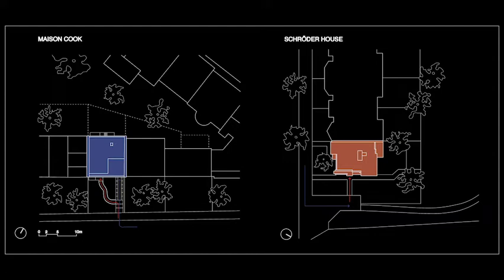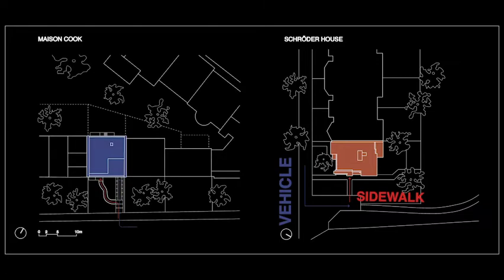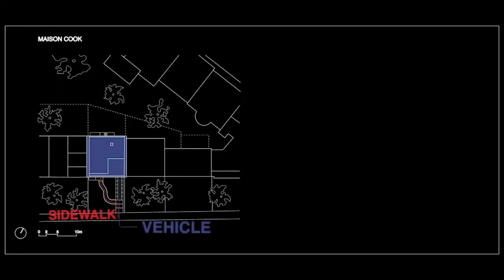When it was built, Schröder House was located at the end of a residential terrace of upper middle-class homes, with a small road servicing as access. It can be approached 3 ways: on foot, from a sidewalk, or from a bicycle path. Maison Cook is accessed from a winding, tree-lined sidewalk.